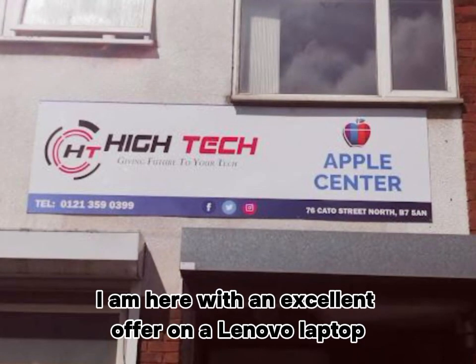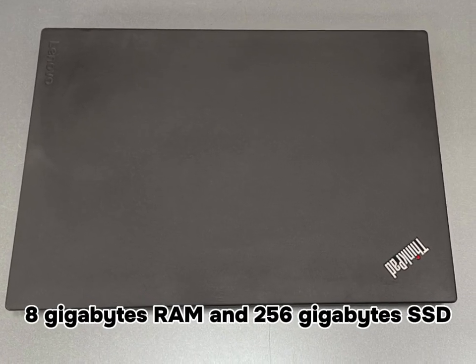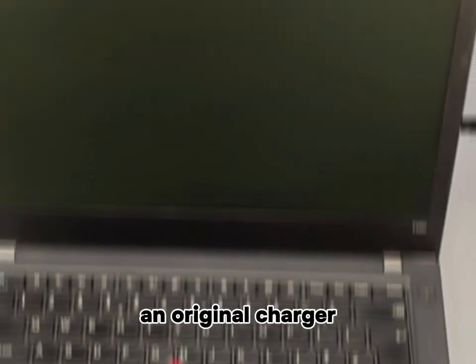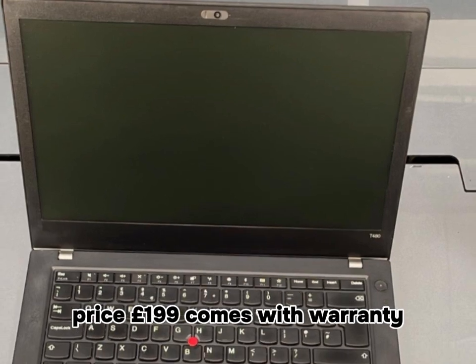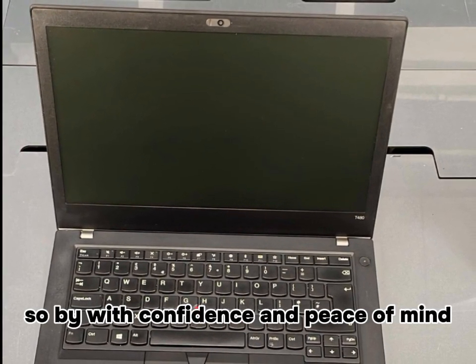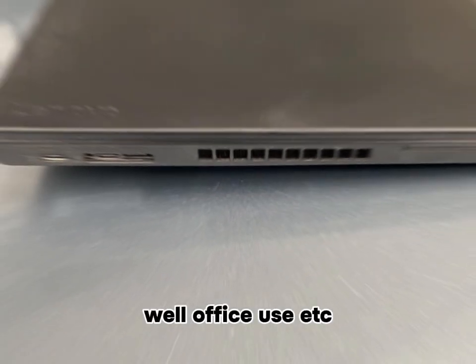Today I am here with an excellent offer on a Lenovo laptop. Lenovo ThinkPad, Intel i5 8th Gen, 8GB RAM and 256GB SSD with Windows 10 Pro installed, and an original charger. Price, £199. Comes with warranty, so buy with confidence and peace of mind. Powerful machine for gaming and personal use as well, office use etc.